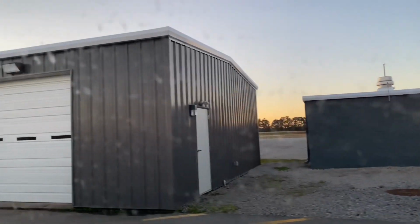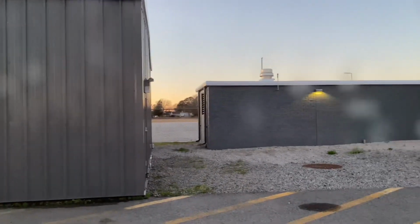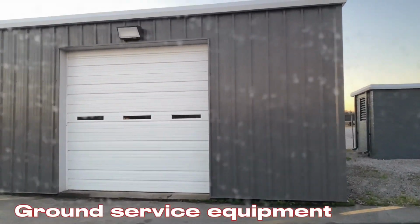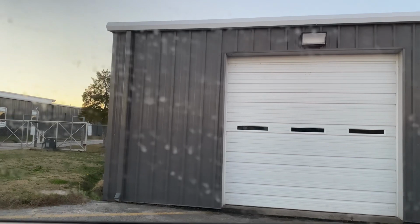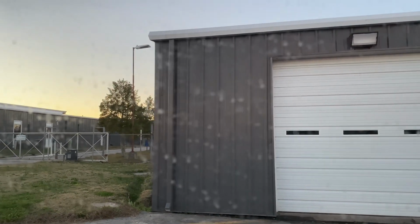The building right here, the brick building, is our electrical vault that houses all of the electrical for everything out there, for the lights, the runways, the taxiway. This is our ground service equipment building. It houses all of our tugs, GPUs, our ground power units, luggage cart, forklift. It houses all of those equipment.